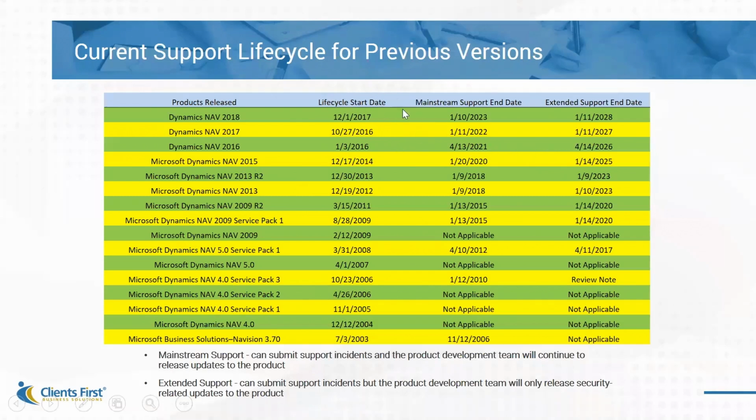So I wanted to make sure that anybody that sees this webinar knows that they are still continued to be supported from the publisher. I want you to know that we and most partners will support everyone, no matter what version you're on, best efforts. But if we ever needed to go to the mothership of Microsoft for help, we would need to be within this window.